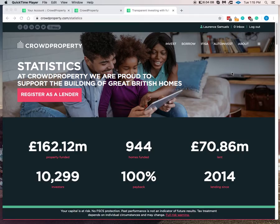One of the other pages that Crowdproperty offers is a statistics page. Now, if you're a peer-to-peer lender, whether you're new or advanced, you definitely want to take a look at this page. It's very, very important. And the amount of information that different peer-to-peer companies provide in regards to statistics can vary wildly. But I was really happy to see that Crowdproperty provides a ton of information.